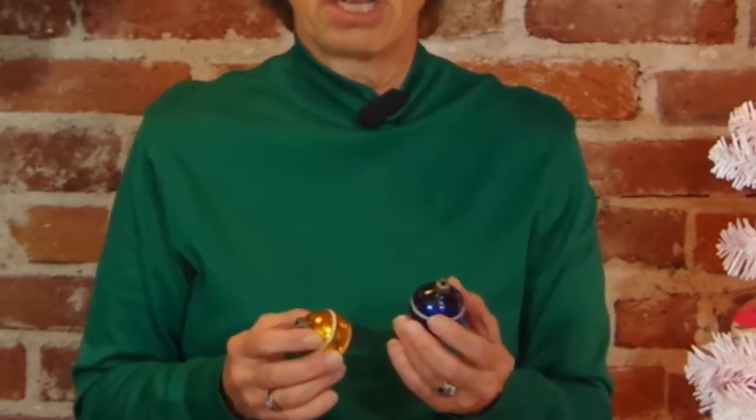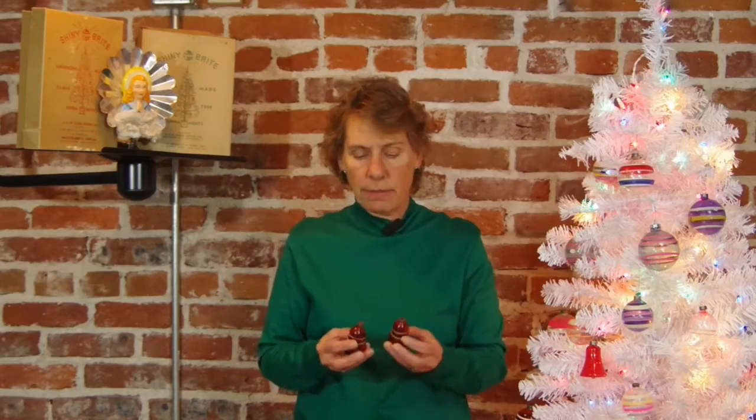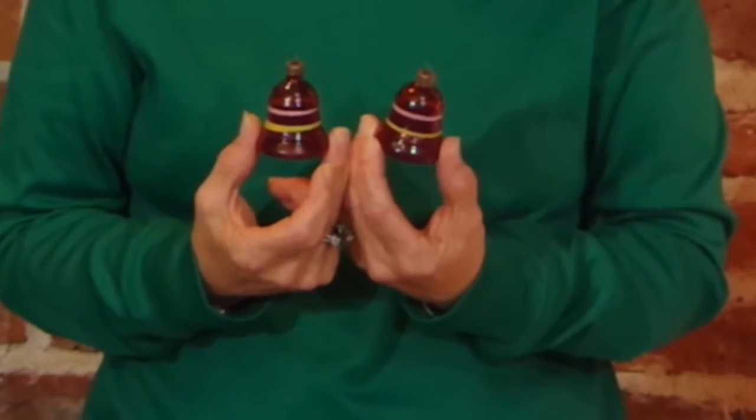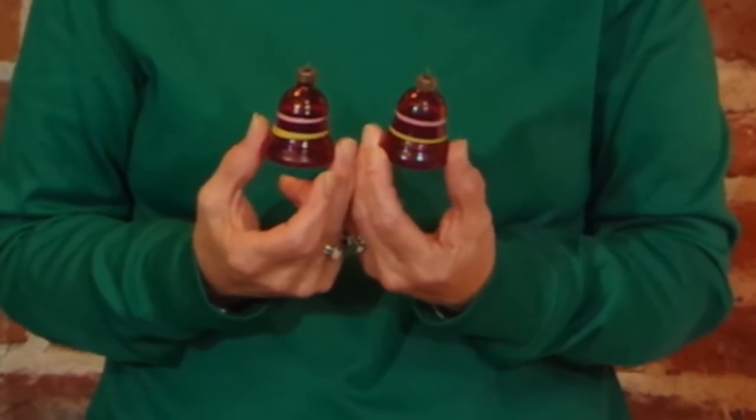Gold, blue, proper colors. I think that's a match to the war stamp box. If you remember, silvering solution became scarce. These two transparent bells, I believe, were in the war stamp box.